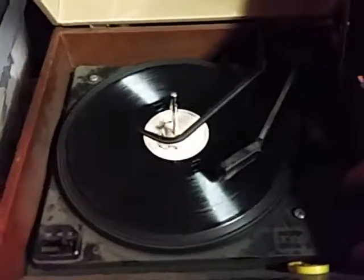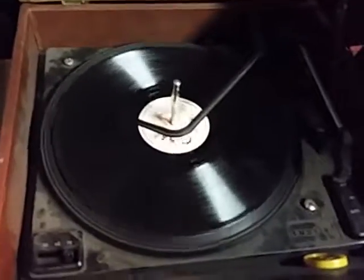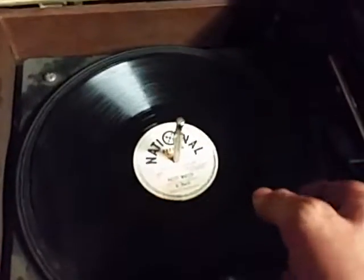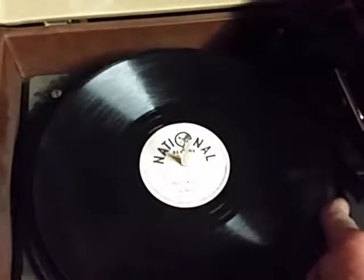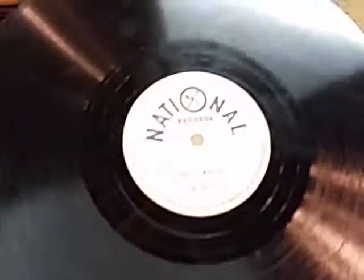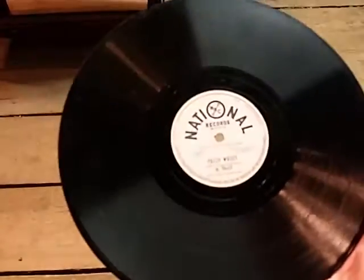Well, come on. And there you have it. Our mint condition, National label, Fuzzy Wuzzy, 78 RPM record from 1950. Perfect mint condition, just like it came right out of the factory, right out of the shipper cartons. These are never used. I'll go back over here.